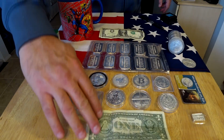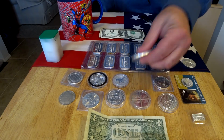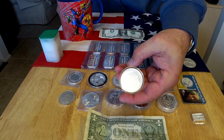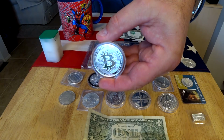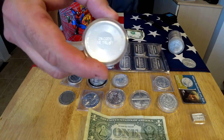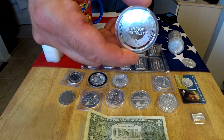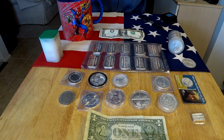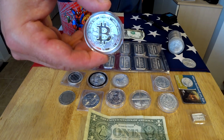But there's all kinds of rounds you can get, folks. Here's, believe it or not, a generic round. This is modeled after Bitcoin, the cryptocurrency. It's 1 full ounce, 0.999. I was told that it's made by the Silver Sunshine Mint Company, actually. So if you're into cryptocurrencies and Bitcoin and whatnot, this might be a nice coin for you.